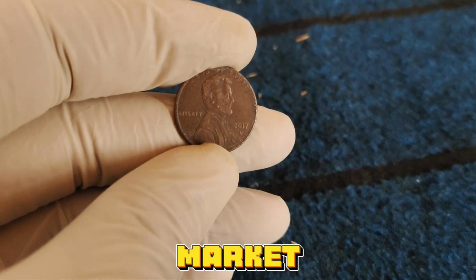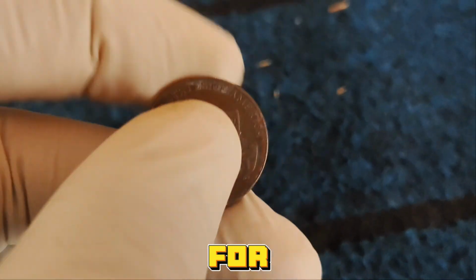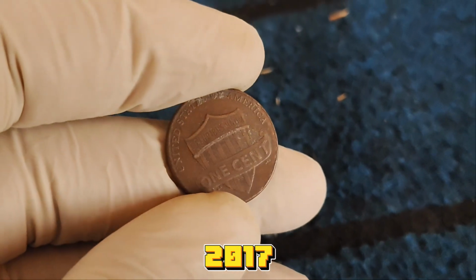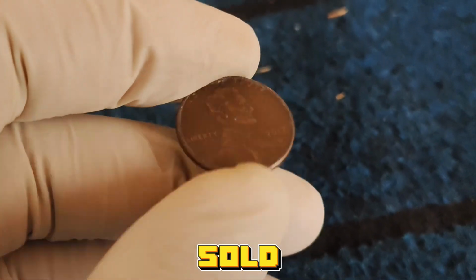Part 5. Market value and sales history. Now the question you've all been waiting for. What is the current market value of the 2017 D Lincoln penny? Here's a breakdown of what these coins have sold for recently.